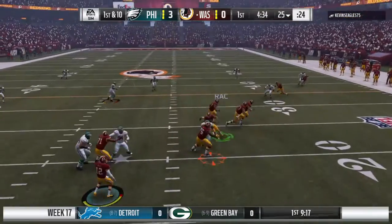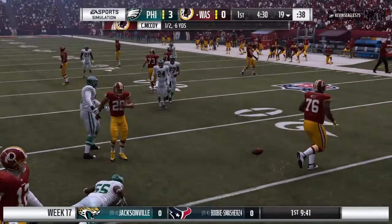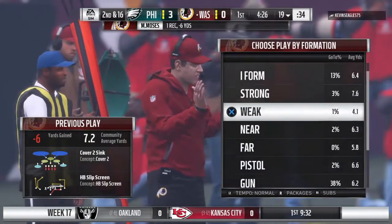On 1st and 10, McCoy. They go with a shuffle pass, and it's complete. And he will lose yardage on the play, back at his own 19-yard line.